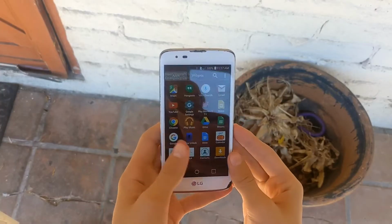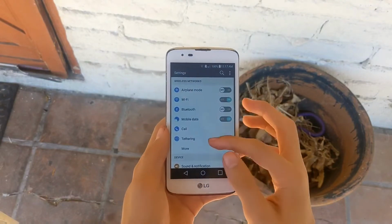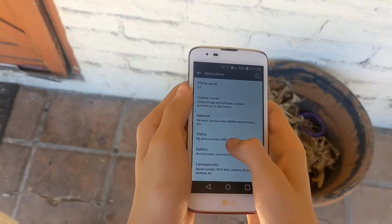But if you're buying it for yourself and you use your phone every day to do, well, normal tasks and use it for very heavy usage, then I definitely would not recommend it. You can get better phones for a cheaper price.